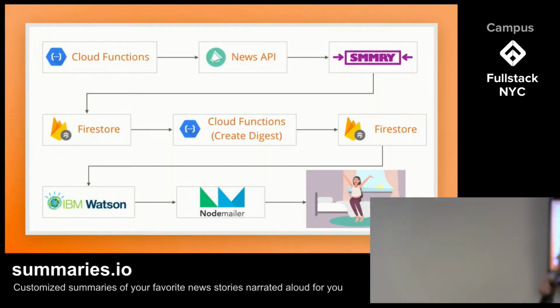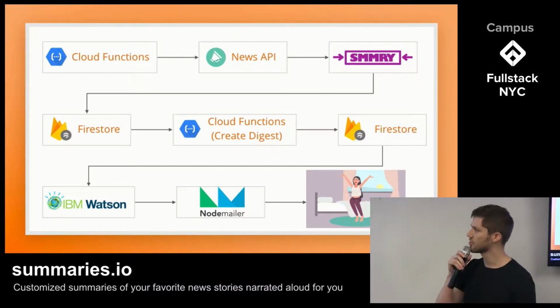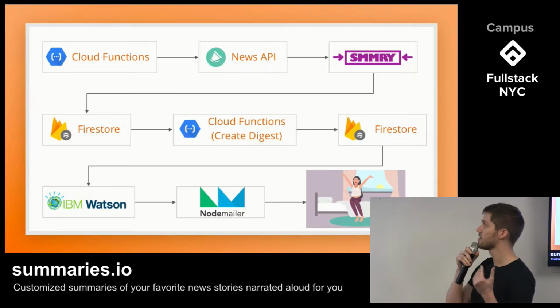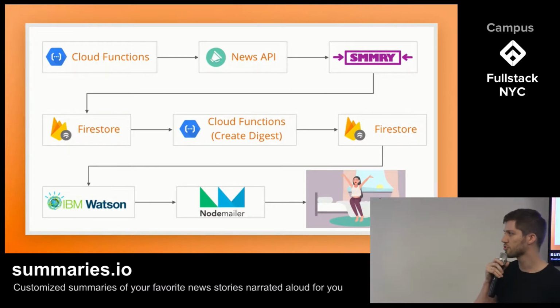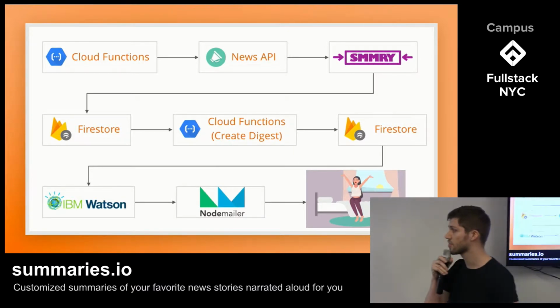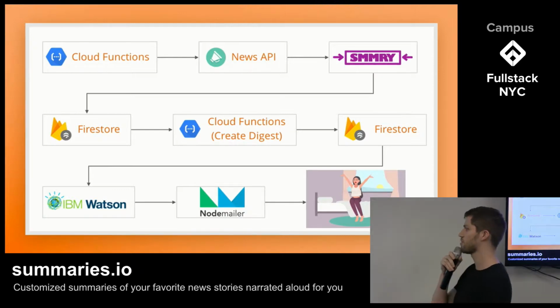Thanks, Aaron. So let me give you a quick walkthrough of what's going on behind the scenes. We have a first cloud function that goes to the news API, gets the most popular articles of the day, summarizes them and stores them in Firestore. Then the second one is to create a custom digest per user. We store them again in Firestore. The last cloud function uses IBM Watson to generate an audio file for each user and to provide them as a podcast. And then we email our users in the morning with NodeMailer.